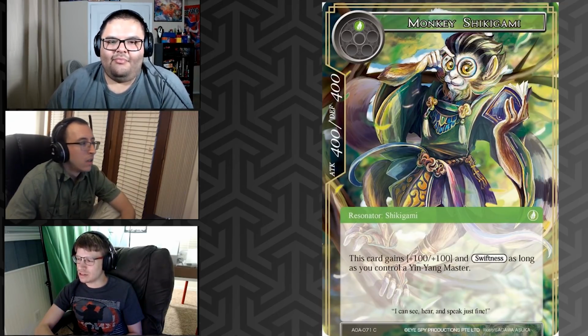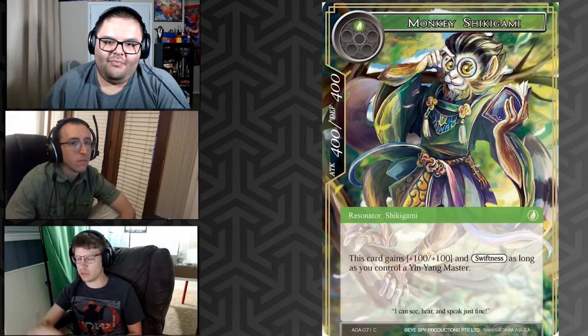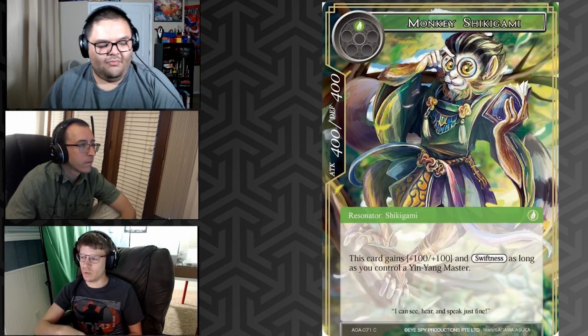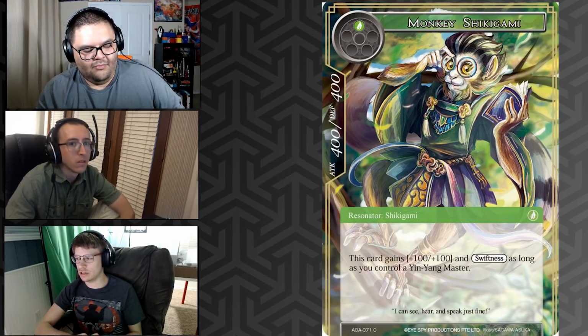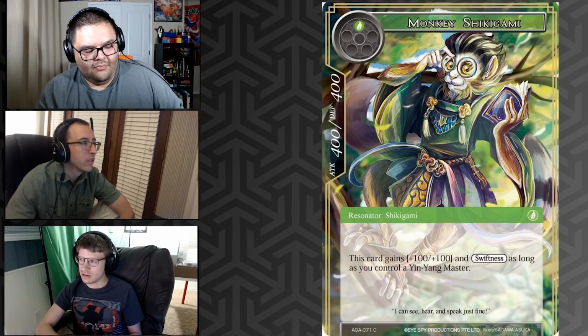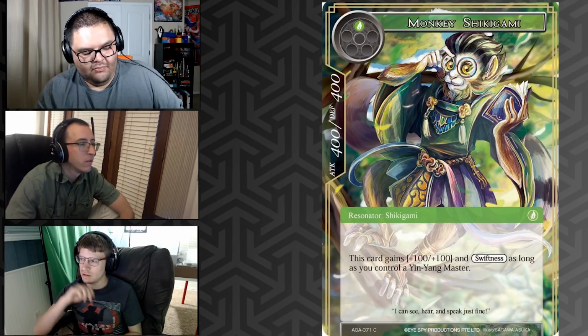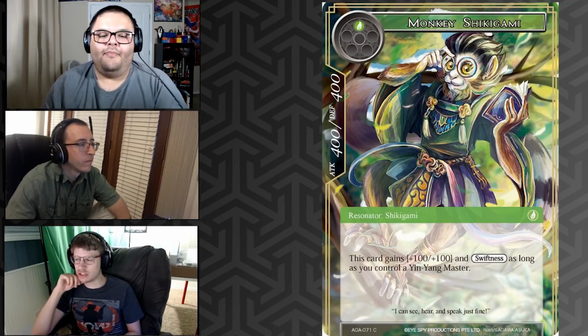But yeah, just the one cost 4/4 is already decent for being a Shikigami, so it could at minimum be fodder for Seimei. But the fact that it's potentially a one cost 5/5 with swiftness is just good. Especially because Seimei, on top of that, draws you your Shikigamis too. Yeah. Flavor is, I can see, hear, and speak just fine.